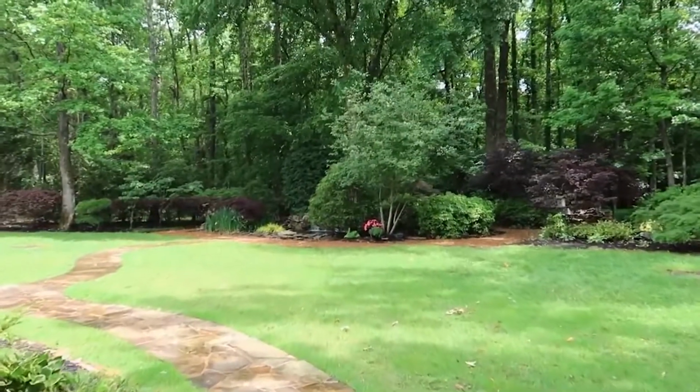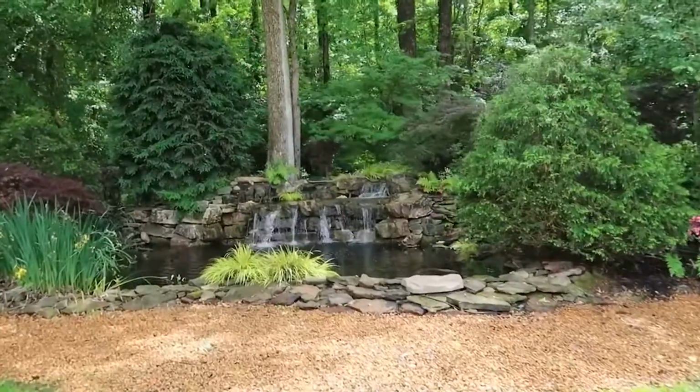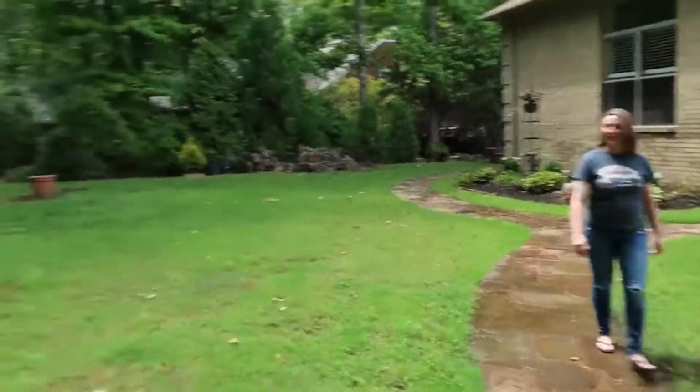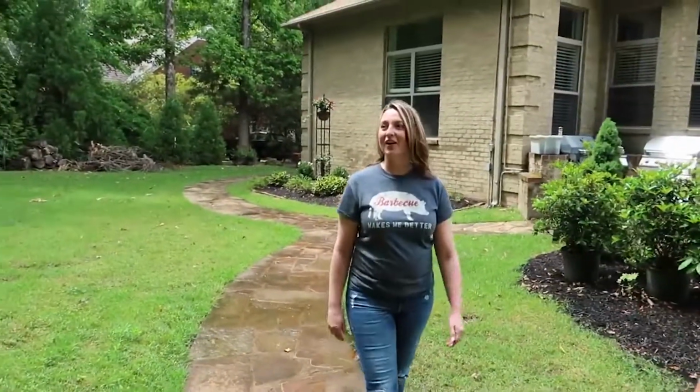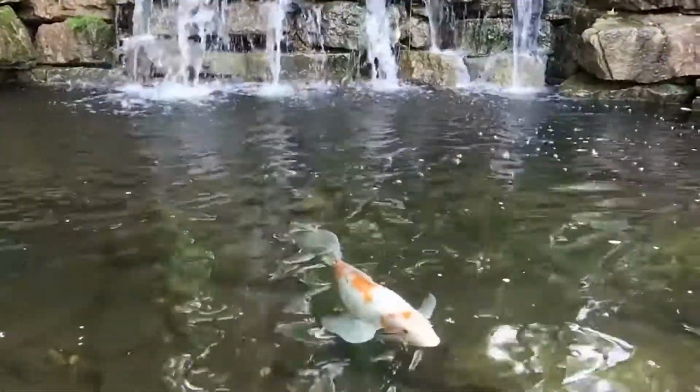I can already hear the waterfall, just barely see it in the corner. Look at that. I love how it just comes out of the woods there. Hello. This is gorgeous. Oh, we love it. It's beautiful. It's exactly what we wanted. What do people say when they come here? They don't want to leave.